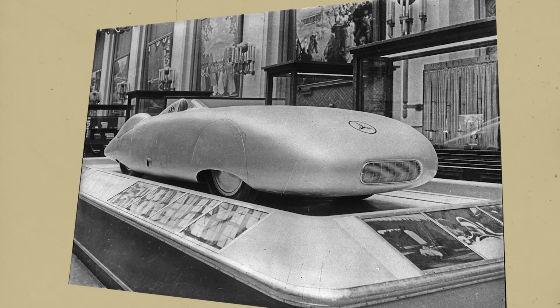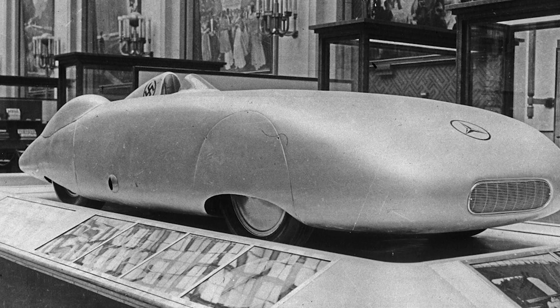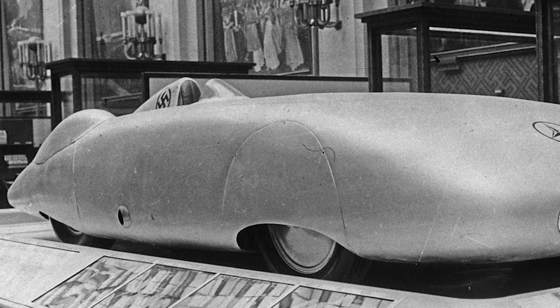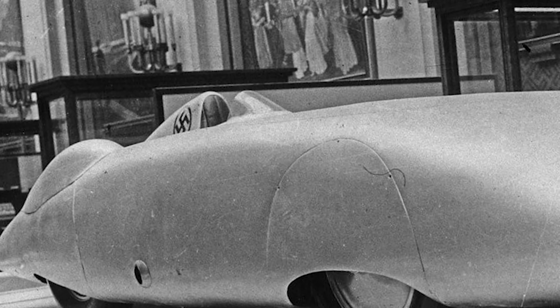The Mercedes-Benz W125 recordwagon racing car is displayed in the German pavilion at the World's Fair in Paris. With its aerodynamic design and metallic finish, it attracts attention for its speed and technical innovation.